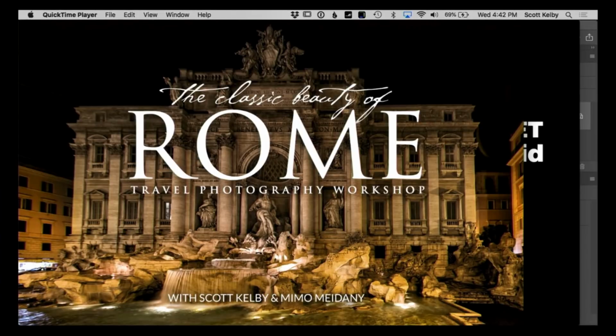One of the nicest I've seen. What's the name of that? That is the Trevi Fountain, Trevi right? Fountain, yeah. Okay. And our hotel is within walking distance. We are just 2 or 3 minutes from this fountain. We're right around the corner.